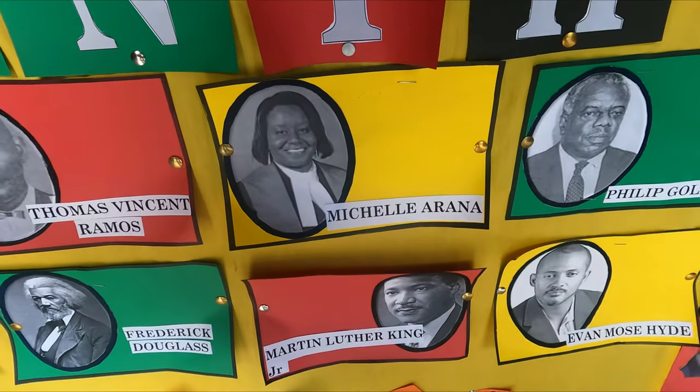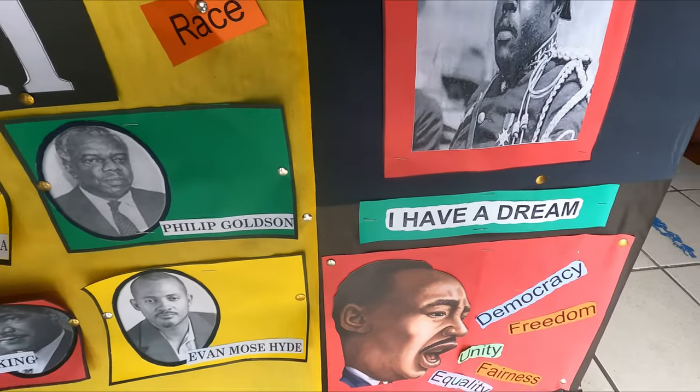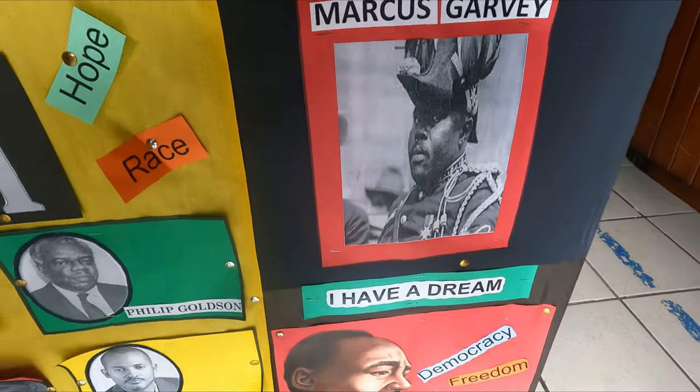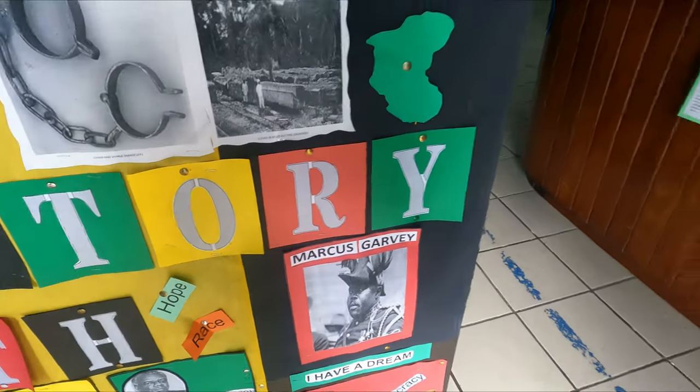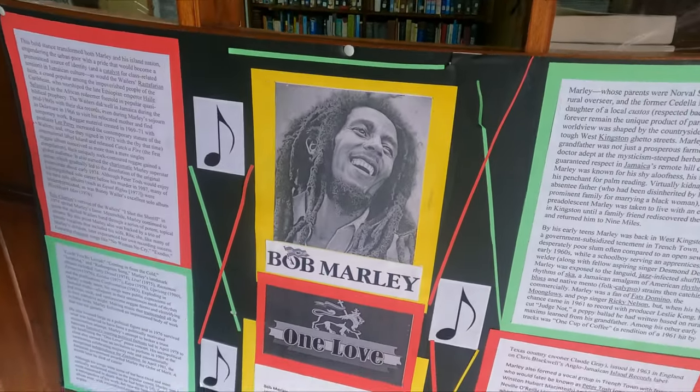Belizean heroes, guys. People that actually stand up and fight for something worthy of Belizeans here in the country. Even the legend of Barry.